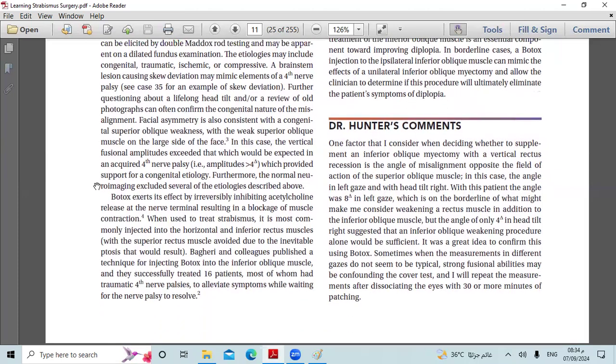Botox exerts its effects by irreversibly inhibiting acetylcholine release at the nerve terminal, resulting in a blockage of muscle contraction. When used to treat strabismus, it is most commonly injected into the horizontal and inferior rectus muscles, with the superior rectus avoided due to inevitable ptosis that would result. Bagheri and colleagues published a technique for injecting Botox into the inferior oblique muscle.